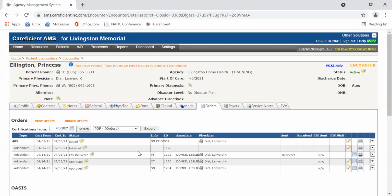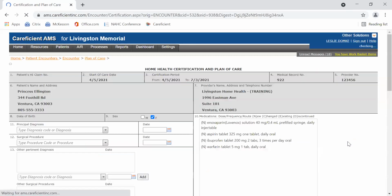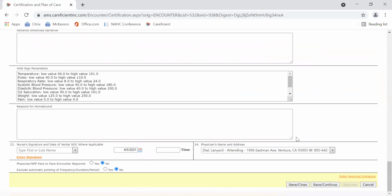Okay, one thing I want to show you now is something that's been coming up, and that is properly exiting these order documents. So I'm going to open this 485 because it's not locked, it's in a safe status. At the bottom of your orders, you will see options called save and close, save and continue. It's very important that you choose one of these. Save and continue will save your work and keep you in the document. Save and close will save your work and exit the document.